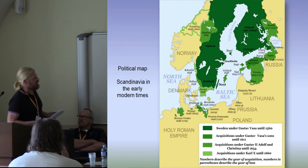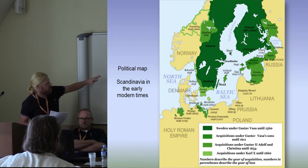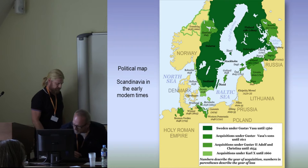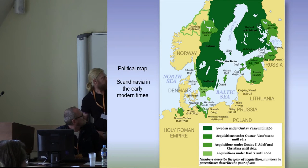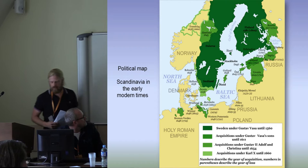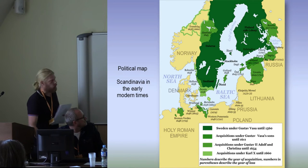This is the political scene at the time. Sweden is the darker areas. Älvsborg is outside Gothenburg, in the west of Sweden. A very important castle to defend the western trade.